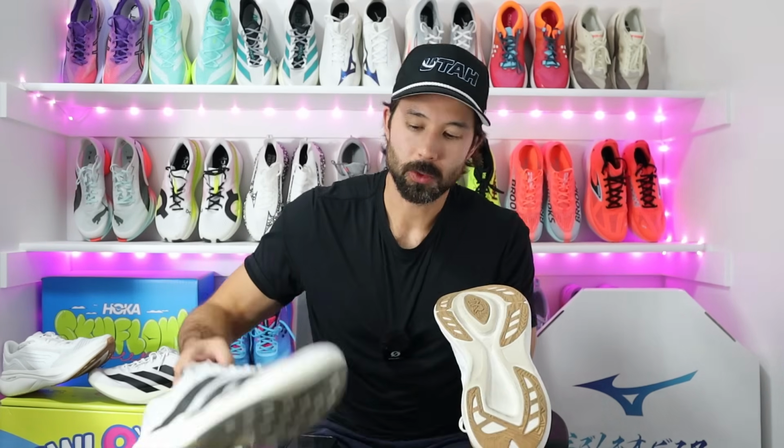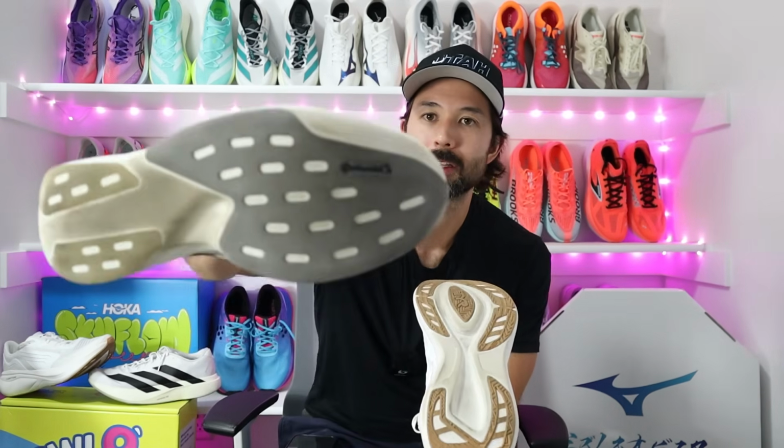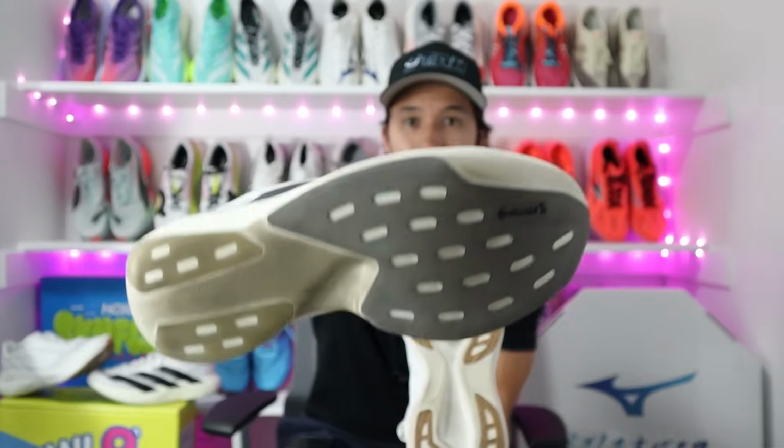Now, moving to the outsoles, the Evo SL outsole is that Continental rubber, and if I'm being honest, Continental is really good, but it just didn't deliver on the Evo SL for some reason. When it's rainy or wet outside, it has slipped a little bit for me, but for the most part, otherwise, it does just fine. If it's dry road, it does a great job.